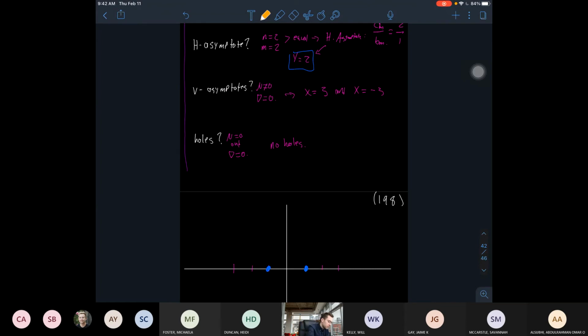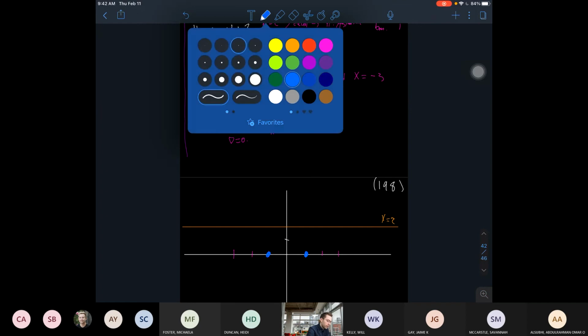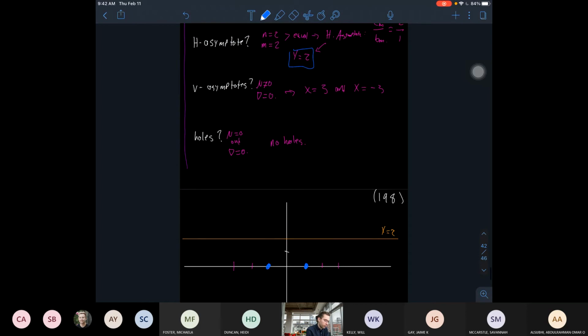Oh, come on. Behave. This is y equals 2. And I know that very far away, I'm going to be getting close to that line. Okay, I'm going to refrain from drawing the graph for the time being.